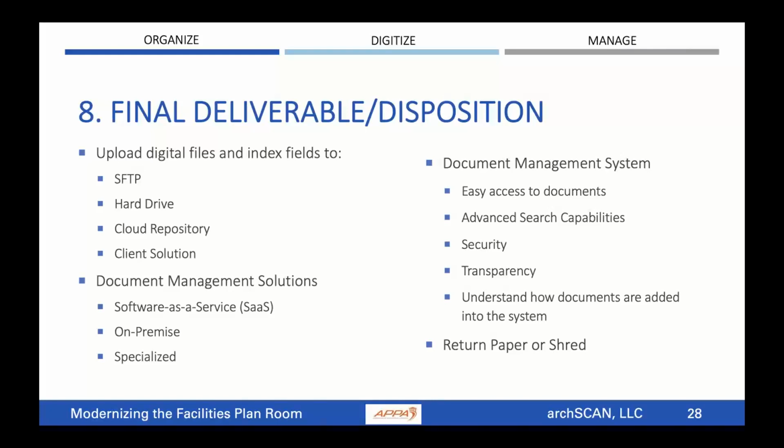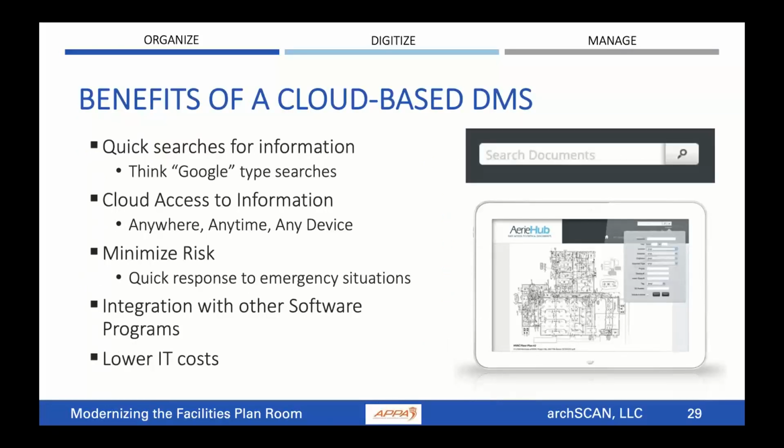And then one of the final delivery questions is, what happens to the paper? Are you returning it? Is it getting shredded? So all of these are things to think about when planning a project. We just went over this slightly: the benefits of a cloud-based document management system.